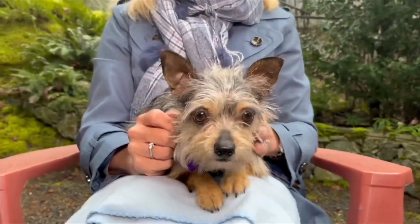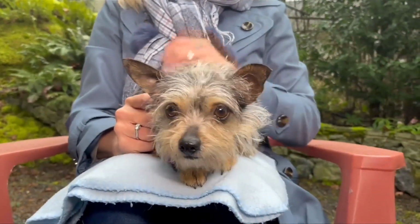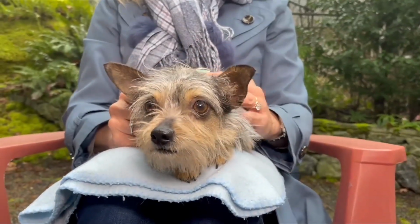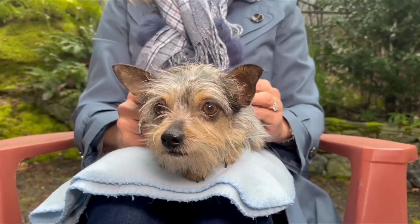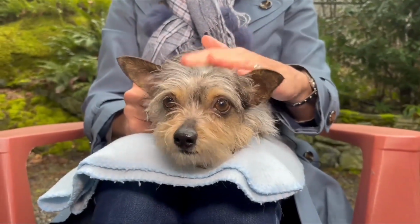But this one came to us. She was in a remote community. Her caretaker had passed away, so there was her, and she was just running around outside in the snow, and no one was taking care of her. Someone caught her and asked us if we could take her on, so of course we did.